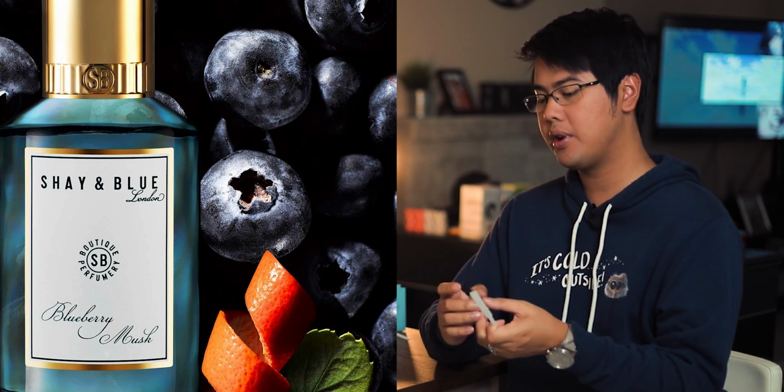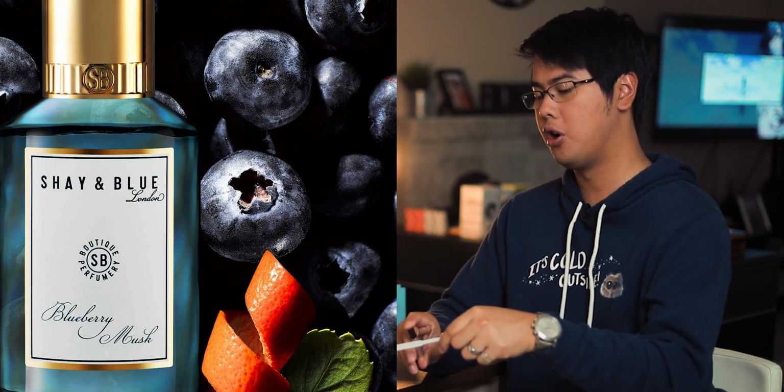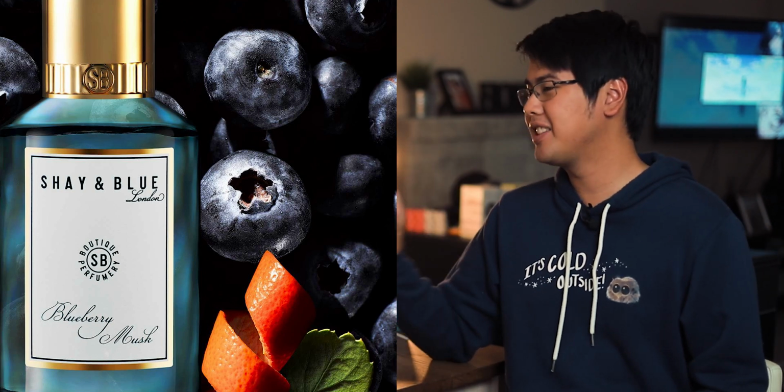But one thing I will say right now about this one is that it does not last. Oh, it's just so good. One of the best soapy clean scents I've smelled. And scent-wise, I love the blueberry mixed with the musk, some clean soapy, very soapy feeling to this one. It smells so good. I love this one so much.